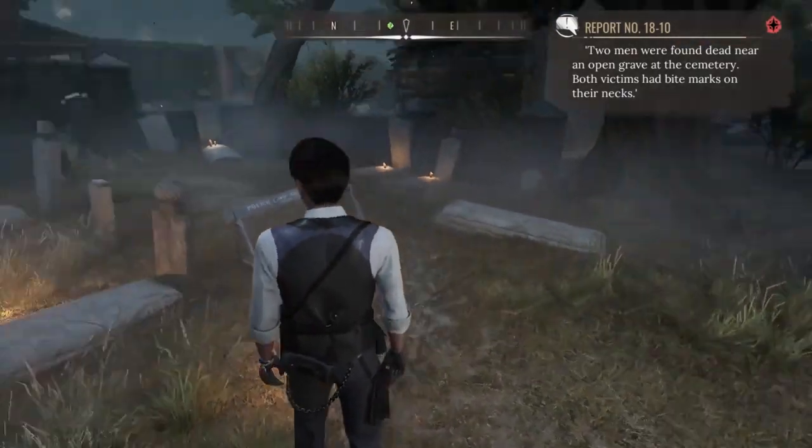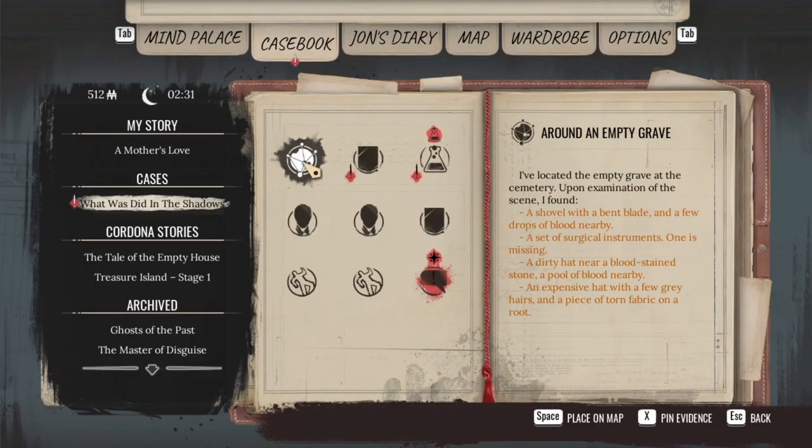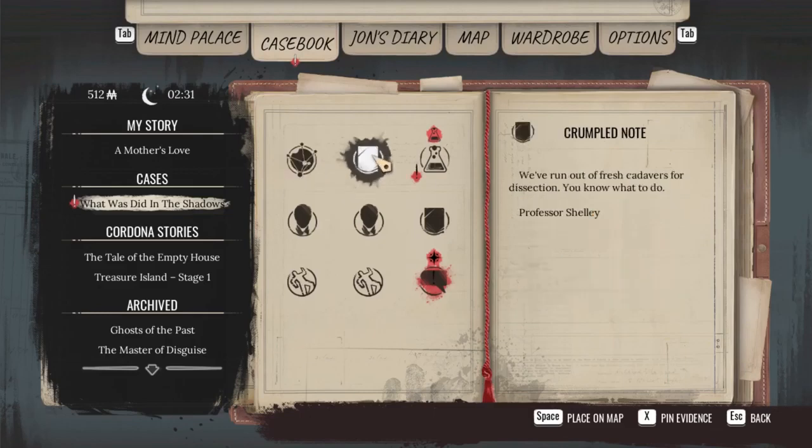Alright, so I think that is all the evidence. Let's take a look at our case. We need to do chemical analysis. I've located the empty grave at the cemetery. Upon examination of the scene, I found a shovel with a bent blade, a few drops of blood nearby, a set of surgical equipment, one's missing, a dirty hat near a blood-stained stone, a pool of blood nearby, an expensive hat with a few gray hairs.